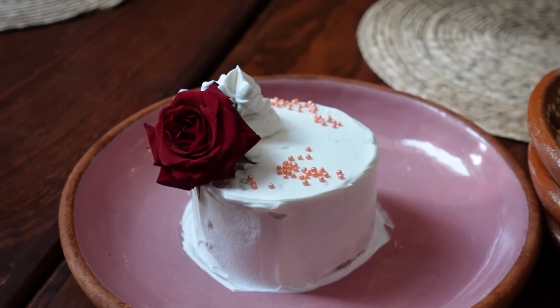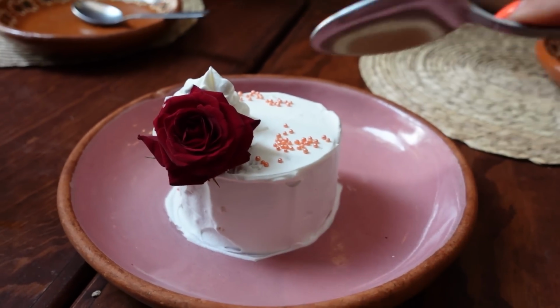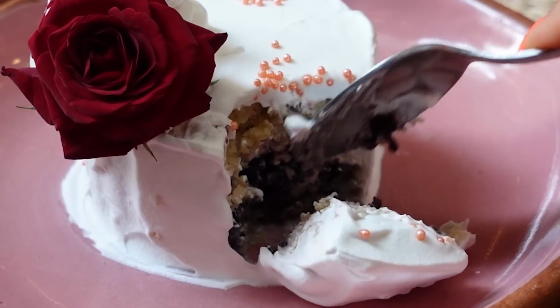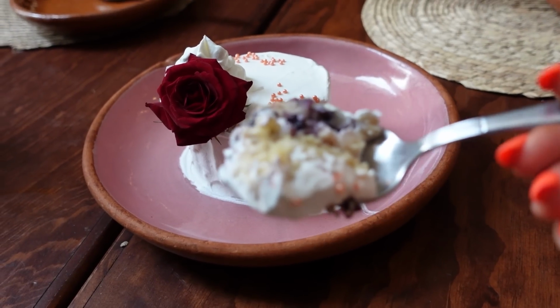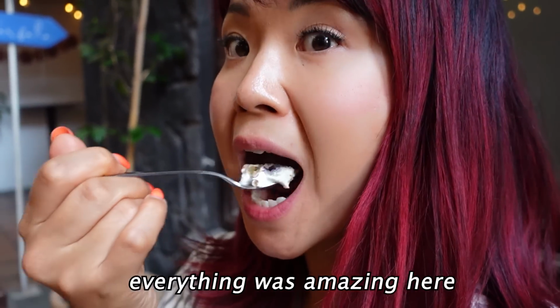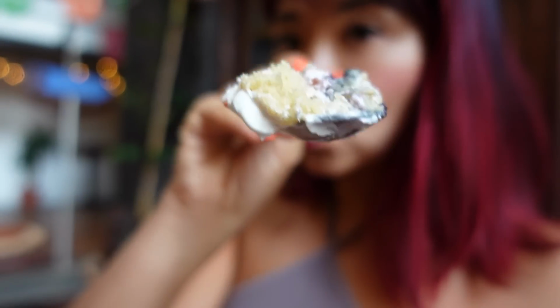Okay, so we got for dessert some tres leches. Let's see what's inside here. Okay. Oh. Looks good. If I have any more, I will need a hand.